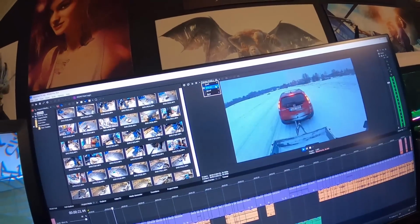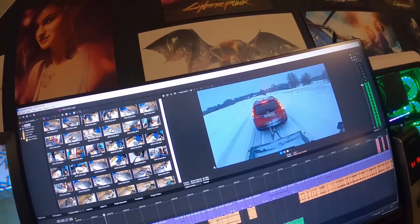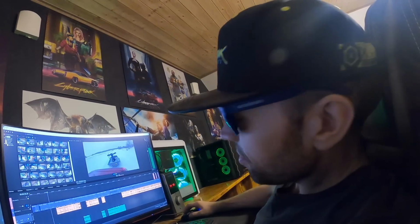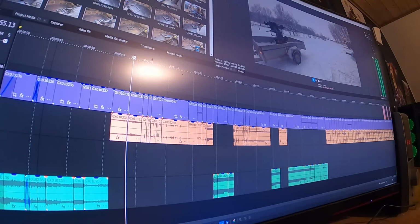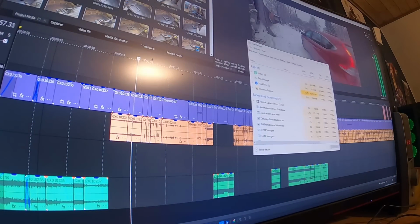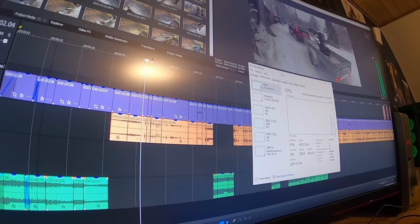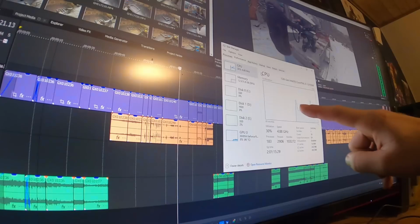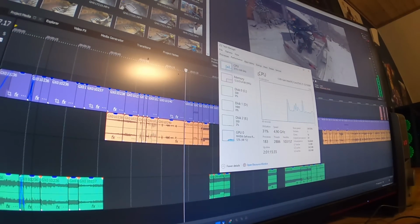What if I set the preview to the best? Best preview. Oh, we had a bit of lag there, but it's still butter smooth. Wonder what that does? Performance. What the hell? Not even at 50, man. So much headroom. See guys, we have so much headroom here. Only using like half the computer right now.